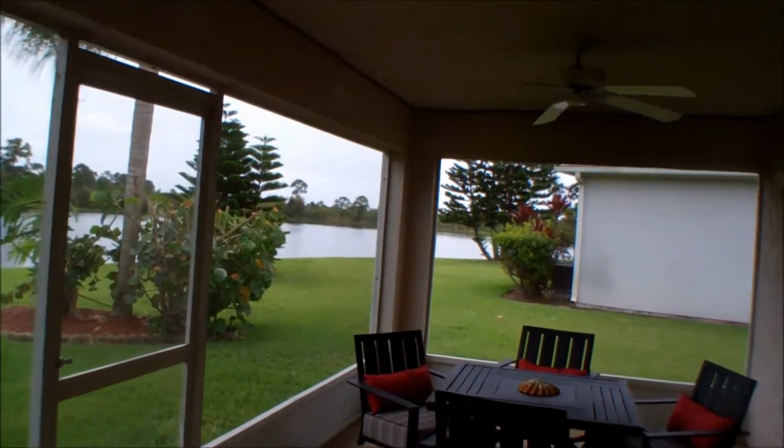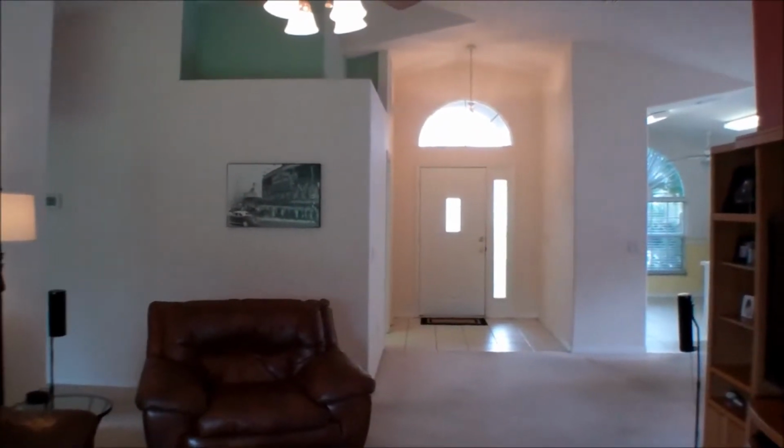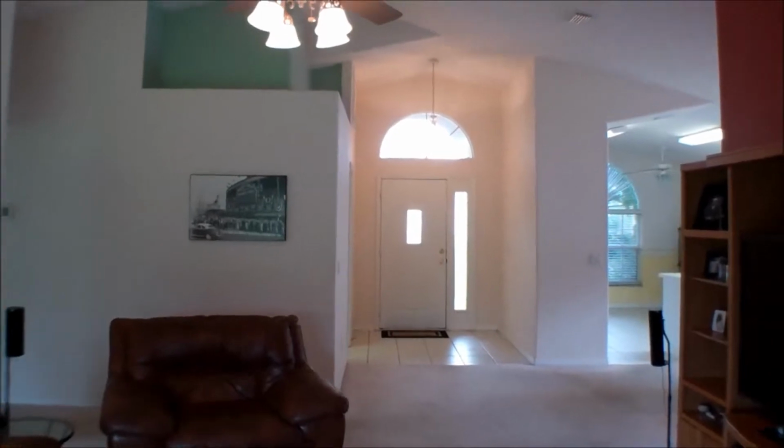And we will come back here. In fact, we'll end here, but I could not help myself. I just had to show you that right away because it's, again, as nice as the house is, it's really the lot and the view that sets this house apart from all of the others.